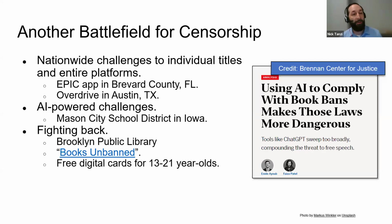AI is now powering book bans in Mason City School District in Iowa. They're using ChatGPT to determine what books violate their policies and are blocking them. They're taking humans out of it and using computers to intervene instead. That's happening in print. It will happen in digital. But we know that generally speaking, censorship fails in the end. You tell somebody not to read something, that's the best way to get somebody to read something.